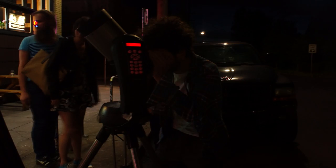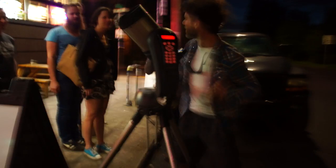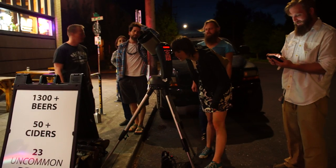Thanks, Grant. You can do that through a microscope as well. Right. I did telephase. We have the technology. Yeah. Isn't technology wonderful? It is beautiful. Anyway. So what are the names of the moons?